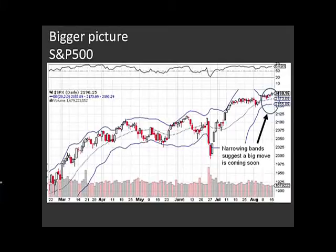tight range each day. It's grinding its way slowly higher, and definitely the pain trade here is to be short, because it just grinds its way slowly higher day after day after day, and it's getting ever closer to this 2,200 level that we've been watching for a while as a potential target for the S&P 500. But what I want to bring your attention to specifically is the narrowing of these Bollinger Bands here, because that is somewhat rare for that to happen, and specifically for them to narrow so much like they have here.